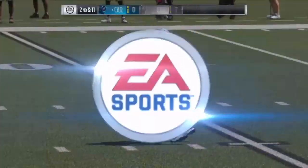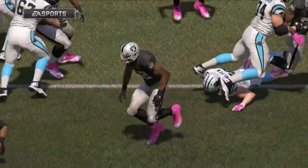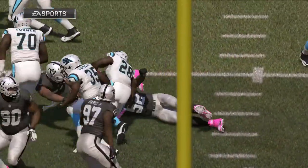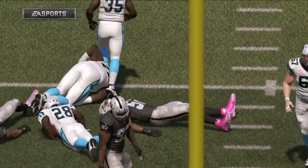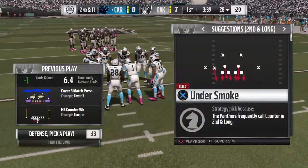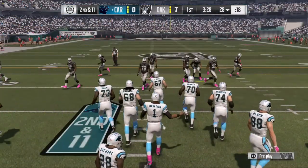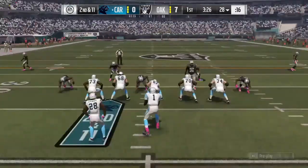Off you go. Khalil Mack's starting to get a really big-time reputation as a pass rusher, and rightly so. So explosive off the edge, getting to the quarterback. But he doesn't neglect his run duties as well. How about that tackle right there? Such a package he has, able to play the run and the pass so well. A little bit of ground to make up for the offense as they face a 2nd and 11.